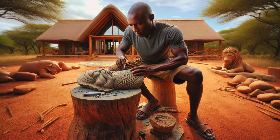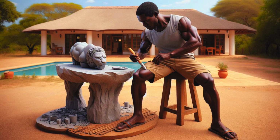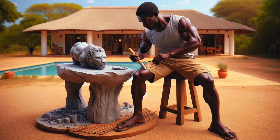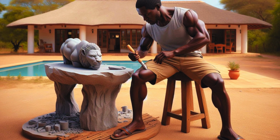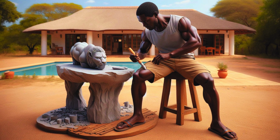Shona stone sculptors employ various techniques, including hand carving, chiseling, and polishing. These methods require great skill, patience, and attention to detail. And what does this art symbolize? Stone sculptures often show ancestral figures, mythological creatures, and abstract designs. These symbols pass important messages about Shona culture, about spirituality and history.